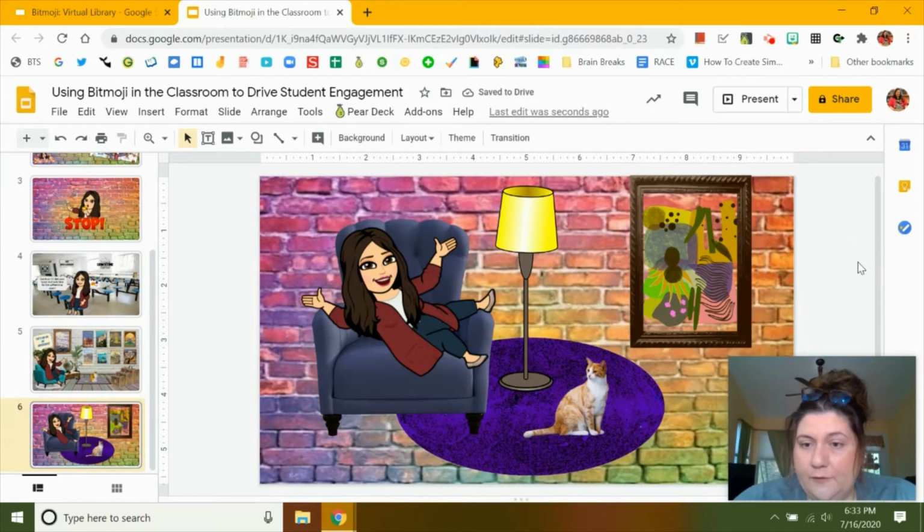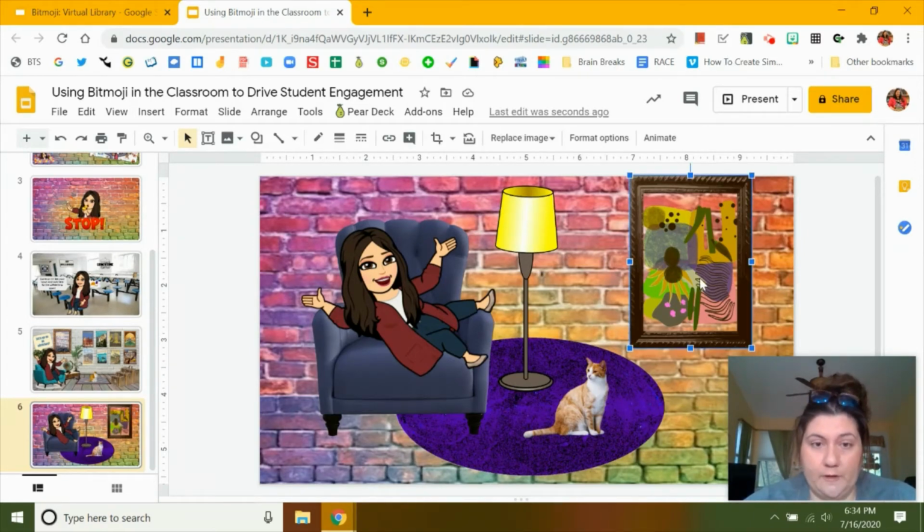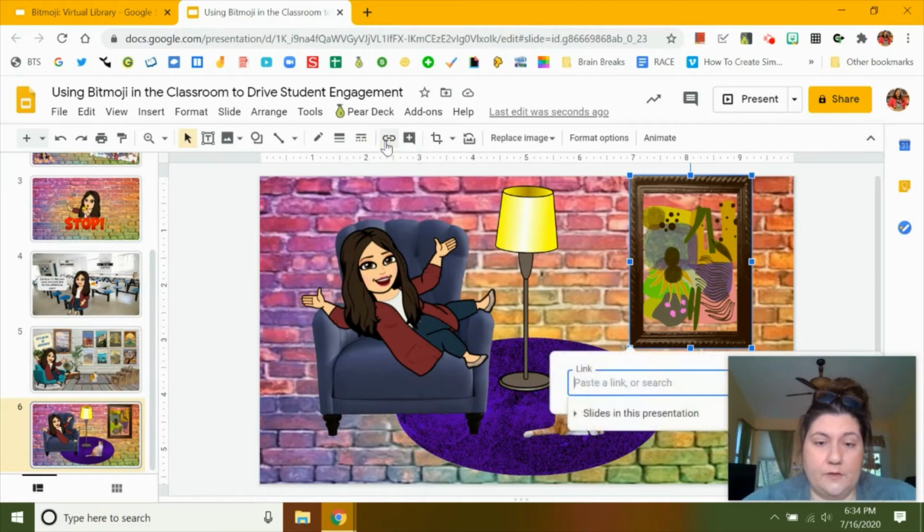And if you guys remember the virtual field trip that I showed you before, that's what I did. I found those posters, put a frame around them, and then I added a link. So let me show you how to add a link here. If you want your students to be able to click on something and then it takes you somewhere else, you would just first click on that item, which is my picture, and then click insert link. So if I wanted this to go to the Metropolitan Museum of Art, I would just go to that website and grab the URL and paste it in here.